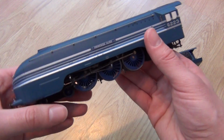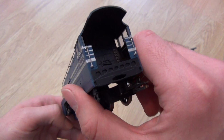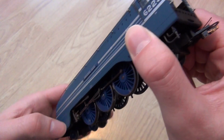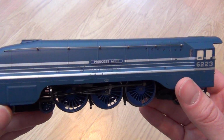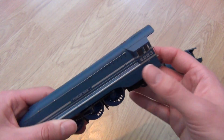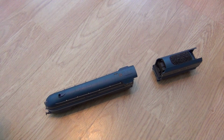So the detail's good. It's not amazing, it's not 10 out of 10, I'm afraid it just isn't. The cab lets it down there. I'm sorry, Hornby, but until you do all of that for us, it's just never going to get to a 10. But it's still good. It's still a fantastic locomotive, a beautiful name, Princess Alice, really, really nice. I don't know who she is though, sorry. But yeah, great locomotive. So let's put her on the track and get her going.